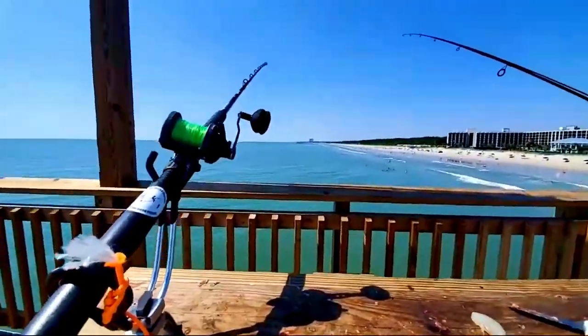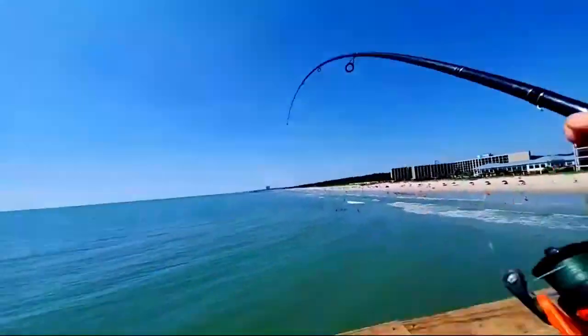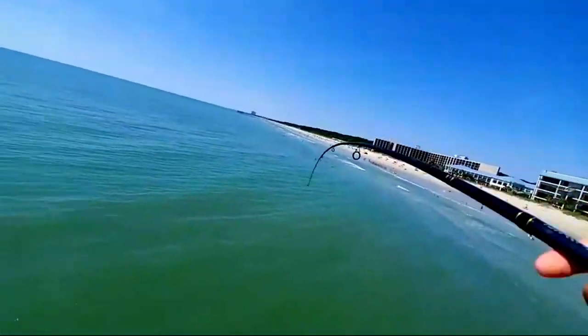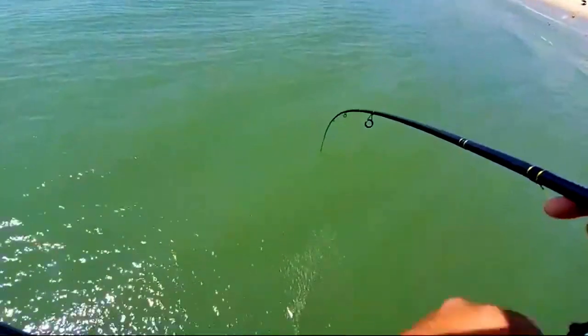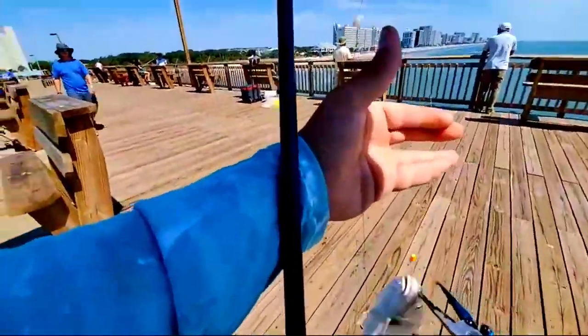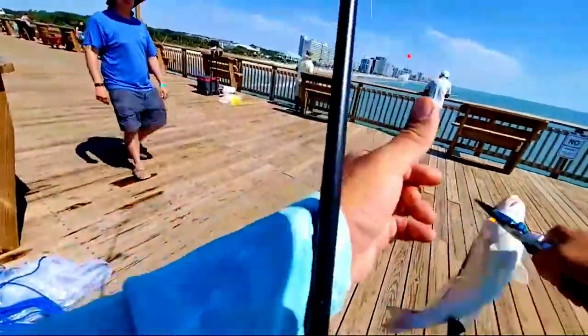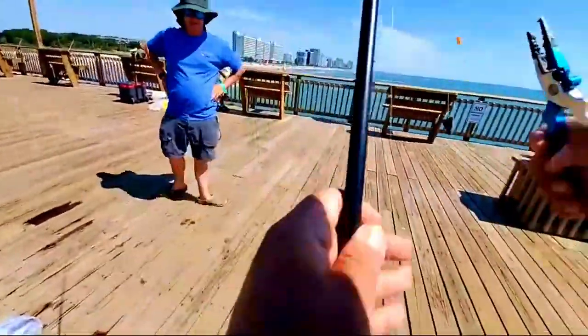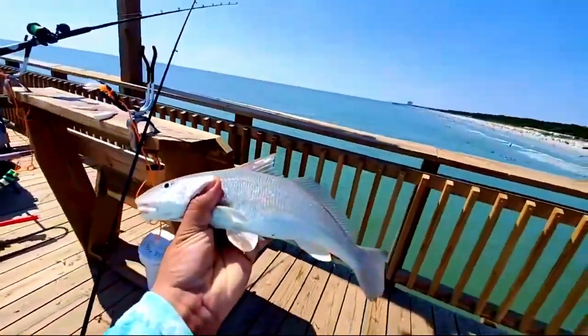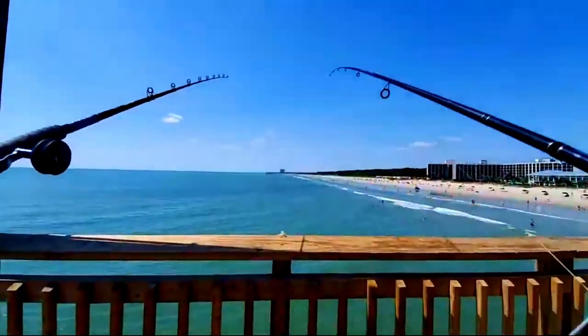Getting a bite on both. That's a good fish. Big whiting. Big whiting. Holy crap. Yeah, big whiting. He done bent the rod over. He hit that thing good. I like those gilled hooks. Nice whiting. Ooh, they're hitting good.